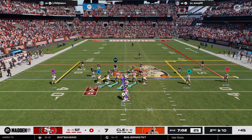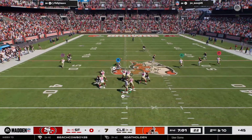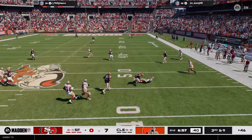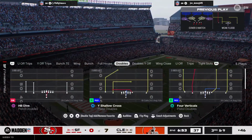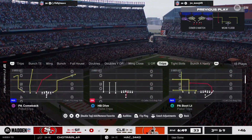After the incomplete pass, here now is 2nd and 10. Purdy will look to throw again here. Rolling to his right. And he'll be taken down at the 46-yard line. All that gets him is just a yard, and now it's 3rd down.